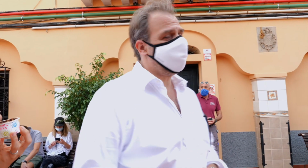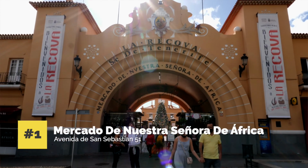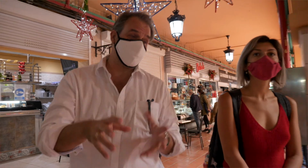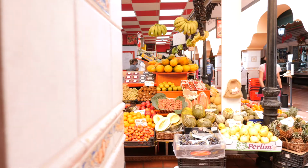So this is the Mercado de Nuestra Señora de África. This is the main market in Santa Cruz and the largest one in Tenerife, actually. It has a ton of things from all over the world, but a lot of great Canarian things too.